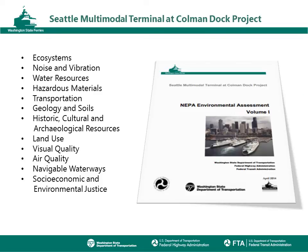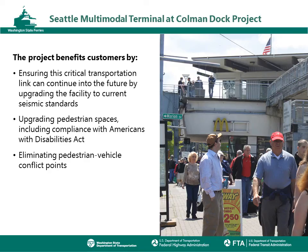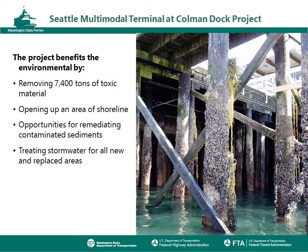The environmental assessment analyzed natural and built elements of the environment that may be affected by the proposed project, both during and after construction. These include ecosystems, noise and vibration, water resources, and many others. Overall, the project's long-term effects would be minimal. Beneficial effects for customers include overall safety improvements, Americans with Disabilities Act compliance, and elimination of pedestrian vehicle conflict points. The project would also provide numerous environmental improvements.